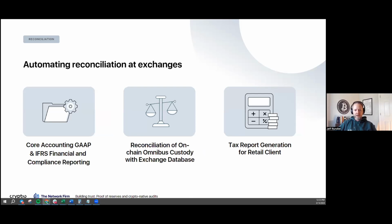GAAP, IFRS, that was the initial focus for Cryptio. Over the years, we've really turned it into more of a compliance and control tool, where we build in the different needs to make sure that you have the correct balances and the correct transactions happening within your company. For one, we're helping exchanges do this reconciliation within their internal database back to the omnibus structure. Doing it on a monthly basis is just not enough. So we help companies do this on a daily basis, where you can automate your controls and identify discrepancies sooner rather than later. We also have the ability to do other types of reconciliations. I'll get into that in a couple slides.